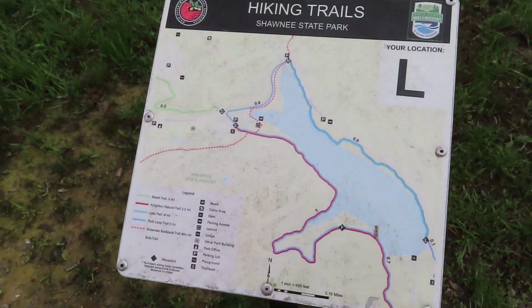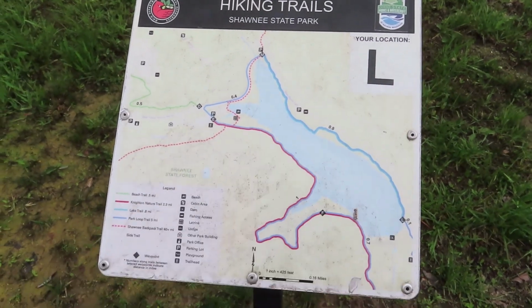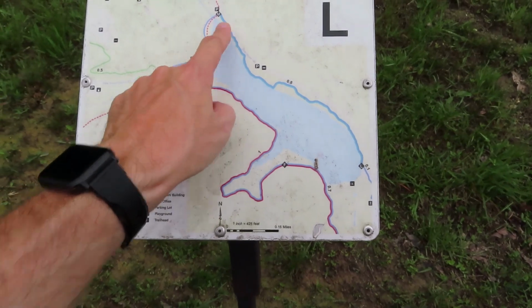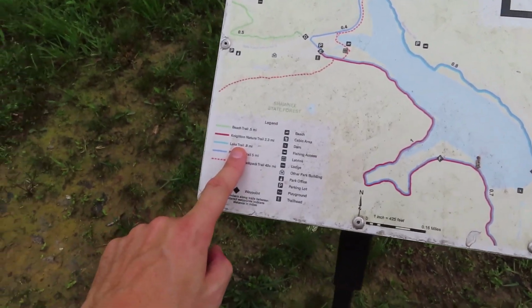All right, today is May 13th, 2023, and we're at Shawnee State Forest, and we're going to take a hike on Hike L, at the Turkey Creek Lake. All right, come along. And this is our location. We're at location L, and it is a 0.8 trail, and that is what we're going to be doing. It is called the Lake Trail.